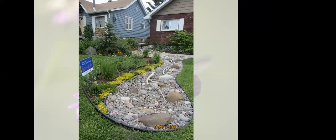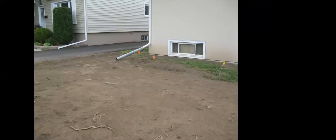This was another kind of front yard full makeover. We saw some pictures of it earlier. So we've got everything just kind of torn up in the front yard. They definitely did some locates. You can see the flags there for the utility lines. And that's the finished product.